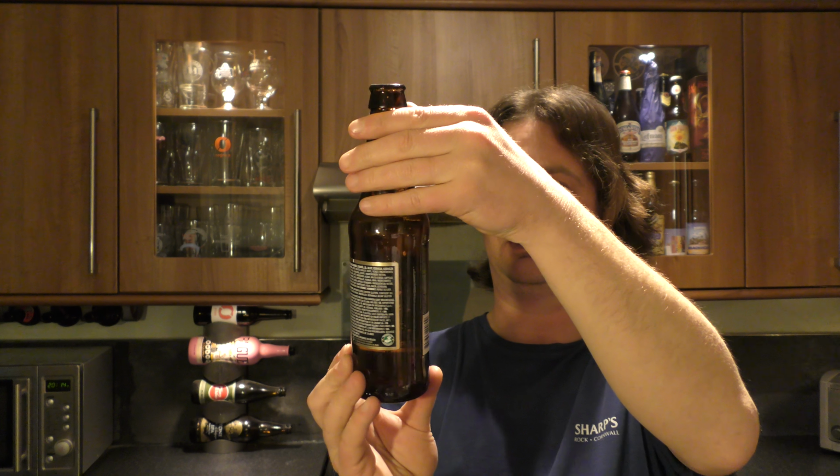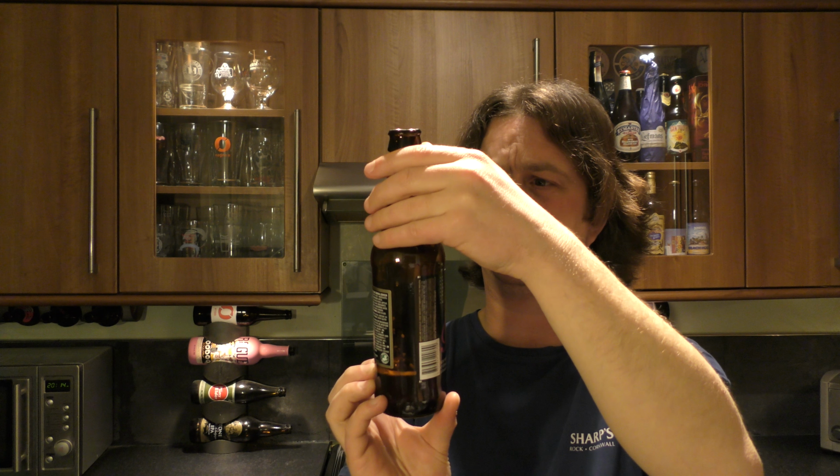And to that point, let's have a look. Best before October 15. So it's well in date. It's well in date. So it's not the fact that Beers of Europe have kept this for 6 or 7 months and just let it slowly turn from a double IPA into a barley wine.